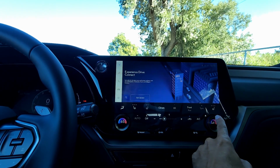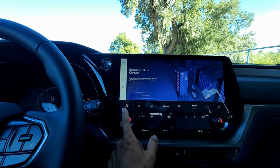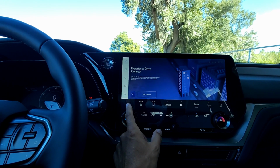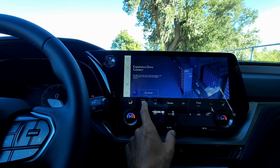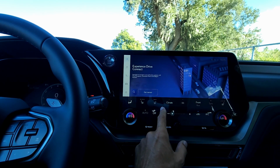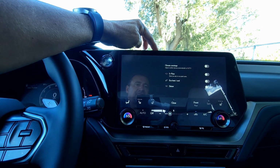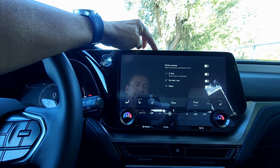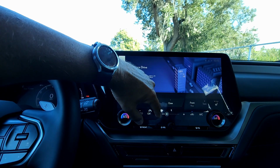The bottom portion here, that is your climate control, so you can see some shortcuts as far as the vent positioning, and you have the heated seats. We don't actually need that here in Florida right now. Heated steering wheel. Here's your climate concierge. You can turn that on. S-Flow Eco heat or cool, and de-icer, and close that off.